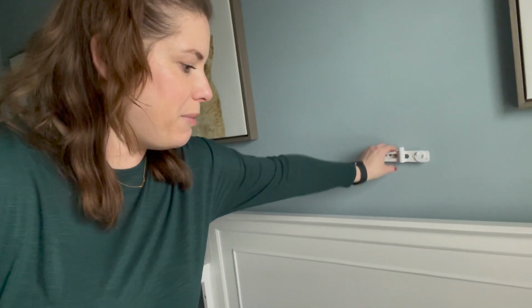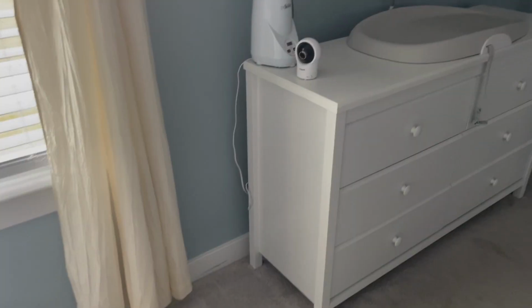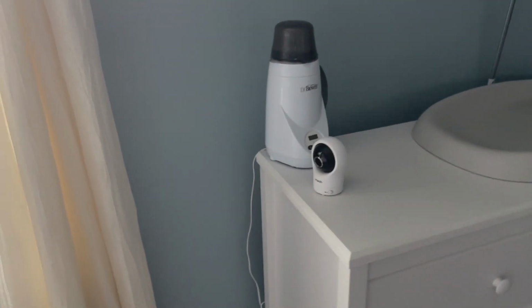This is the mount for the baby monitor, but my son could get to it because I don't know if it's just a height thing, but he got to it way faster than my other son did whenever we had his mounted. So I need to actually probably take this part off. This is screwed into the wall, but I can totally take this off. I just moved the monitor, so now the monitor just sits here and faces the crib. It still does the job for us.